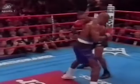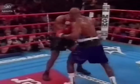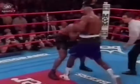Mayhem. It is bedlam. I don't remember what I was doing, but I know he was hitting me with some good shots. I don't even remember feeling the shots, but I know I could hear them. It's going to be a disappointment, but you just have to continue to be consistent and persistent and just continue to endure.